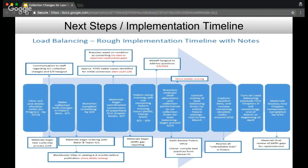This is the implementation timeline we've been following for the load balancing project, along with additional service model improvements in the materials department. You'll see we are now halfway through this timeline, though some of the related materials department changes in the boxes across the bottom of the plan are still in progress. Next steps for branches with load balancing will be completing paperback first chapter book conversions, evaluating shelf allocations, and determining collection limits for the collections where we will automate load balancing. Let's take a look at some of the other materials department initiatives that the new streamlined reporting and efficiencies will enable.